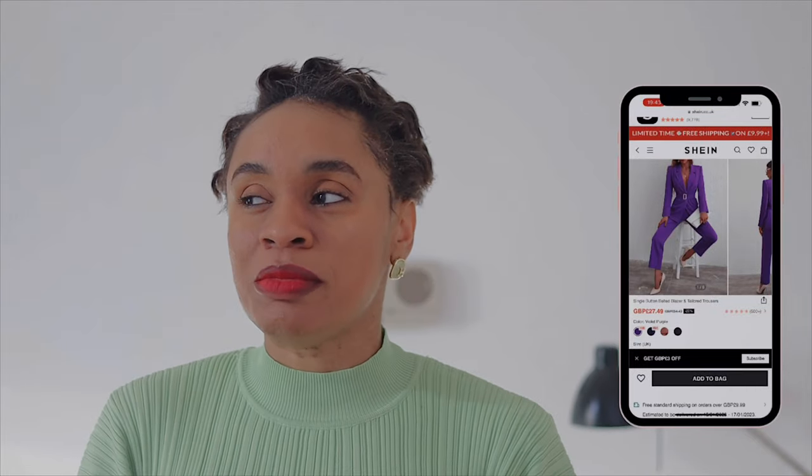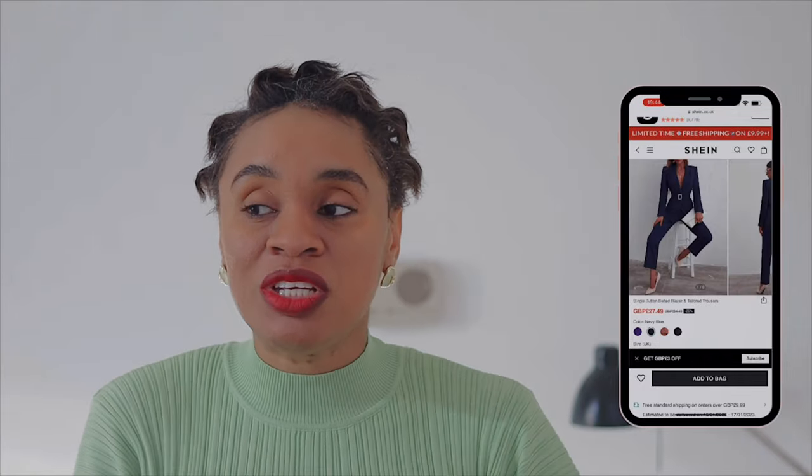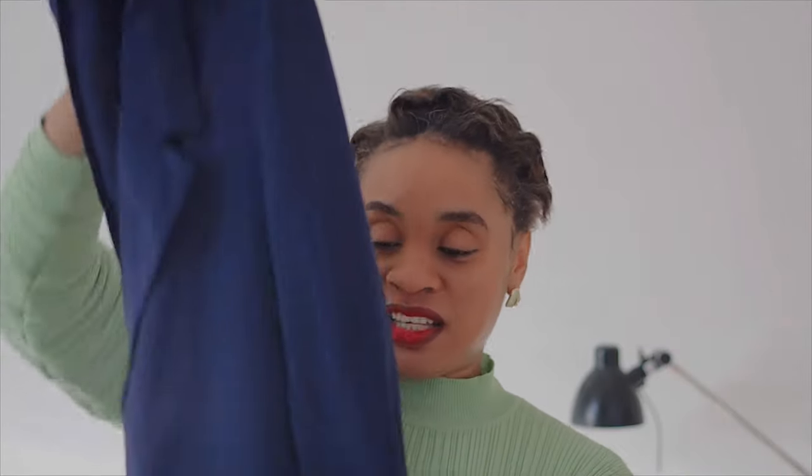It was a two-piece. Yay! So this came in different colors. I think it came in black as well as pink and maybe purple. I remember purple. It came in black, it came in purple, it came in navy. I got it in navy. When you click the link, you'll see it. Three-quarter pants in navy, lovely texture, very light. I can easily wear this in hot regions like Nigeria, the Caribbean, places that are warm, Spain.